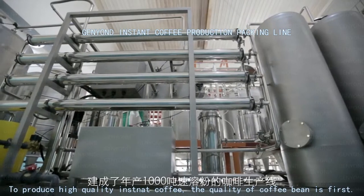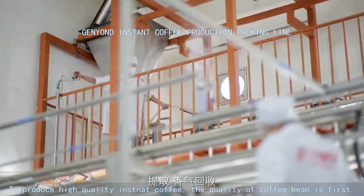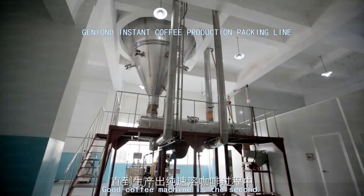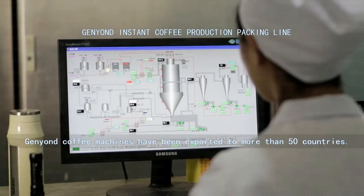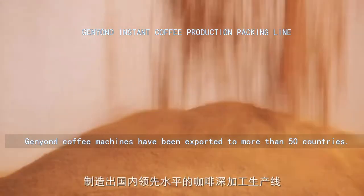To produce high-quality instant coffee, the quality of coffee bean is first. Good coffee machine is the second. G9 has been in coffee line for more than 20 years. G9 coffee machines have been exported to more than 50 countries.